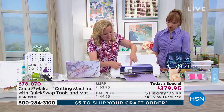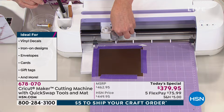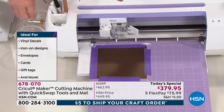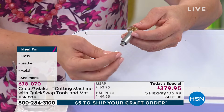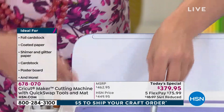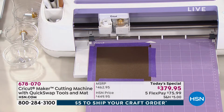One of the things, this is that QuickSwap technology. We're going to the B clamp and take that engraving blade away. Now I can press and swap. I have to get my little debossing tip, and you press, you swap, and you go. So now I am going to deboss, and it's going right back in the clamp B. And I'm off to an entirely different experience.